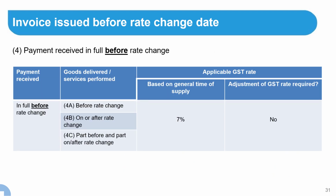So first, under this scenario, where the supplier issues an invoice before the rate change date and receives full payment before 1st January 2023, the full supply is subject to GST at 7% and no adjustment is required regardless of when the goods are delivered or services are performed.